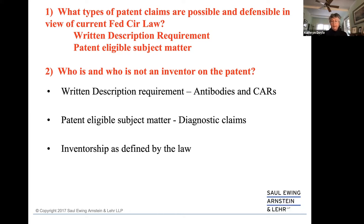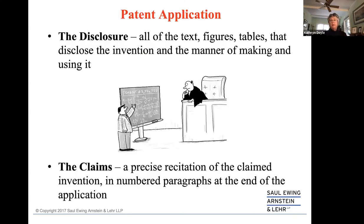So with that, just to get everybody on the same page, and forgive me if this is too simplistic, I'm going to just go over what a patent application is and what the claims are. A patent application is like a big grant application. It contains the disclosure, all of the text, figures, tables, all of your data that disclose the invention and show the reader the manner and making of using the same.